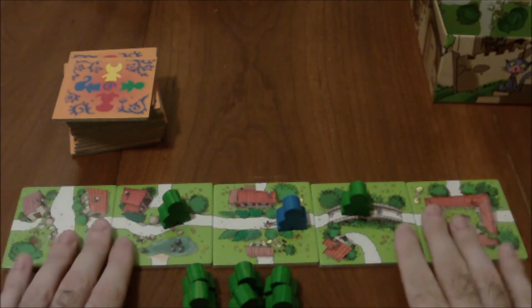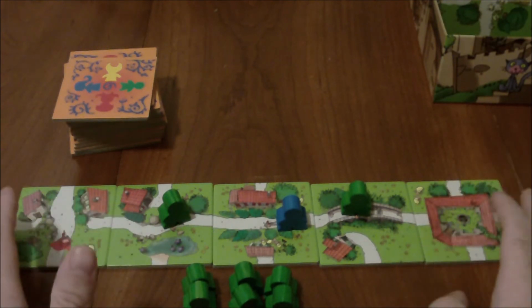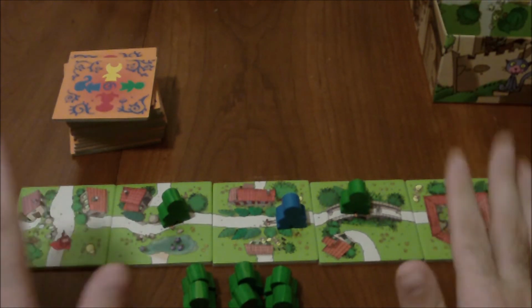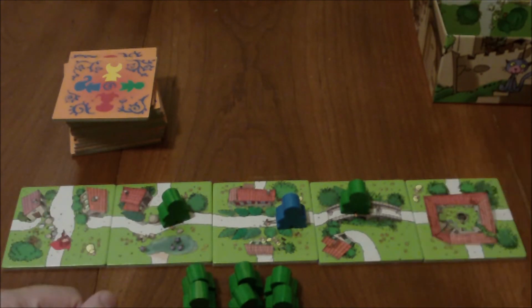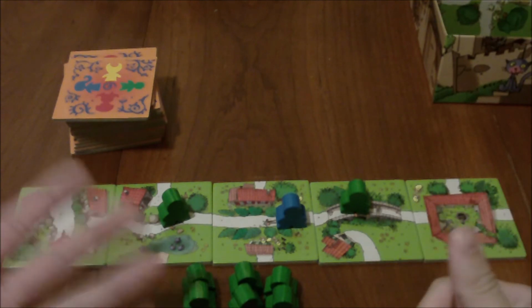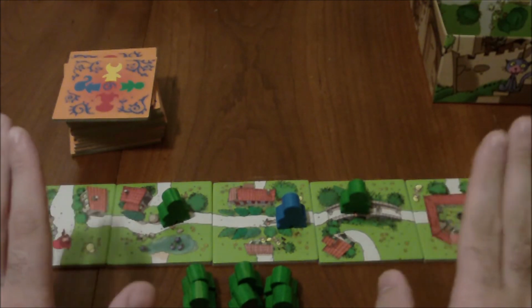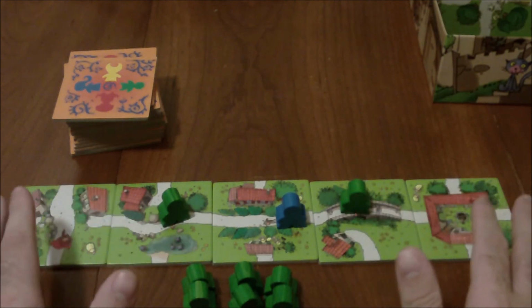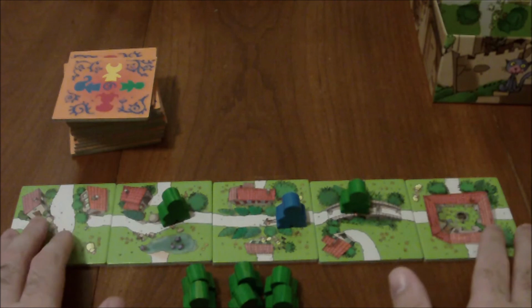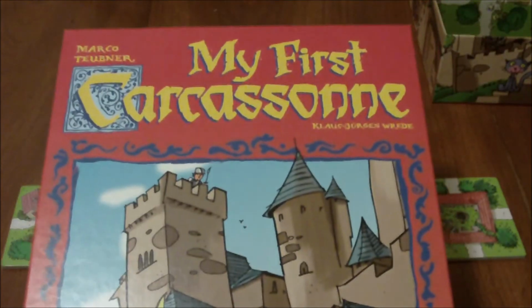So I absolutely love this game. If you have some small children and you want to introduce them to board games, but you don't want to run the simplistic ones, or you're afraid that some of the other ones are just too complex for them to start with, this is a great introductory game. We've played it several times, including several adults at the table at the same time, and we've always had fun playing it. So this is a game that I highly recommend. So once again, that is my first Carcassonne.